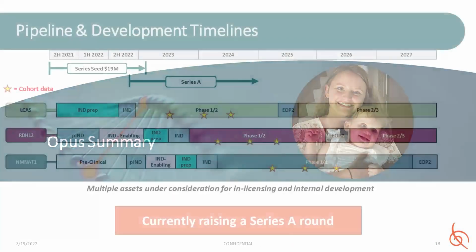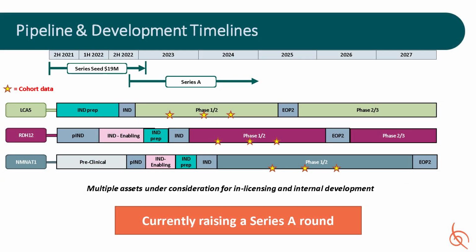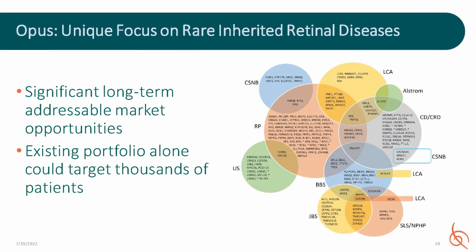So real quick, at a high level, the company, we raised a $19 million seed round. That gets us into early next year. We're actively raising an A round, which will bring in several important clinical results on multiple programs. And I'll leave you with this bubble chart. It just tells you about the world of opportunity here. It's a target-rich environment, and with the toolkit we have now, we can tackle many of these, and as the toolkit improves, we'll be able to go after most of these.